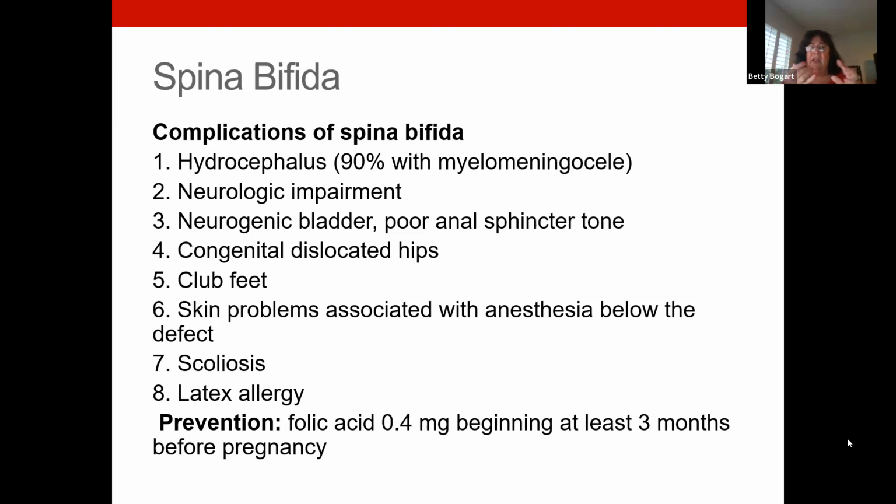Our biggest concern is worrying about the bladder and are they urinating? Because we don't want that bladder to fill up because their autonomic nervous system doesn't like that, and it can create things like symptoms of hypertension, etc. So making sure that we do those every 4-hour caths or whatever they need with it. One of the things that we do for every child born with this on the back, the meninges and nerves, we put them on latex allergy precautions.